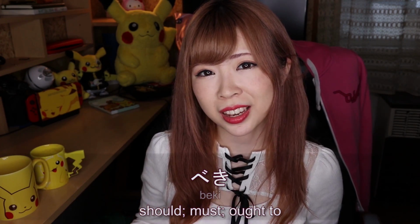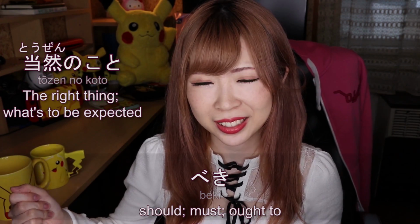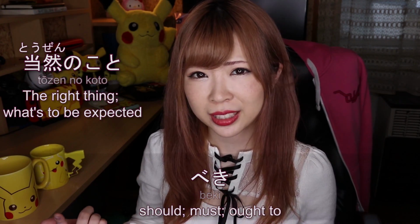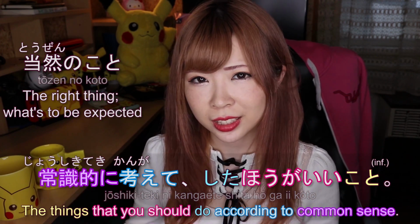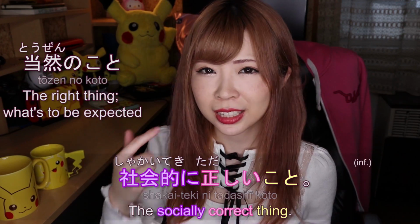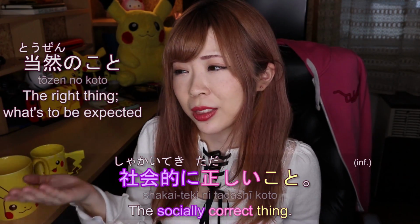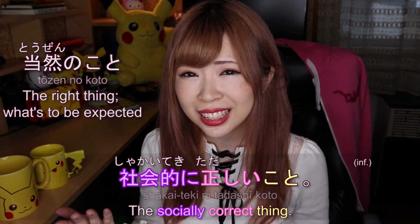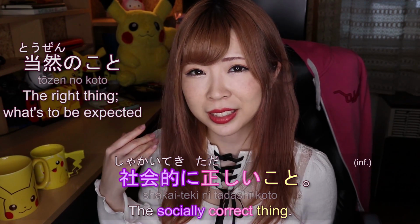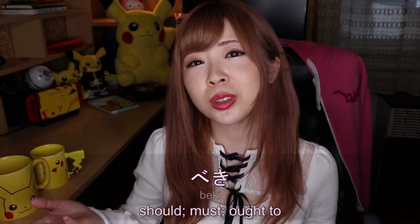Beki is also often translated as should, must, but this is about doing the right thing. 当然のこと, the right thing. So it's either about doing the right thing, 当然のこと, or something that the society expects you to do. 常識的に考えてした方がいいこと, something one should do based on common sense. 常識的、社会的に正しいこと。The socially right thing. So for example, if you see an old person, you should give up your seat, right? And that's something the society kind of expects you to do. That's the ethical thing to do. That's the morally correct thing to do, right? 道徳的なことですね。So for this kind of sentence, you'd use beki.